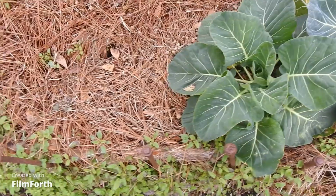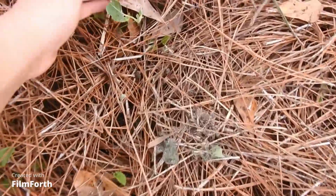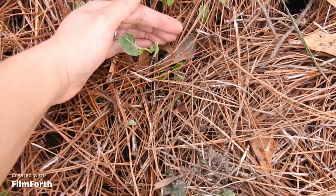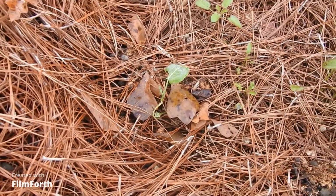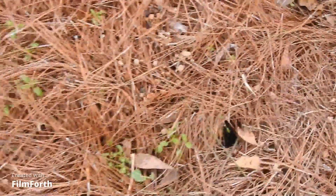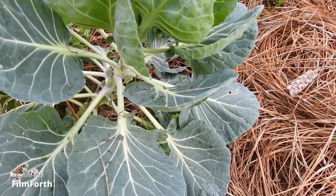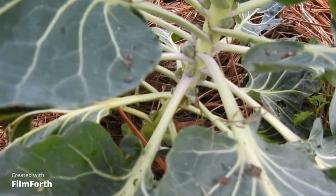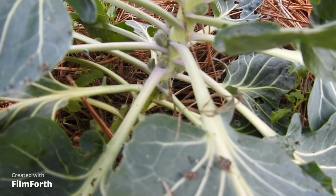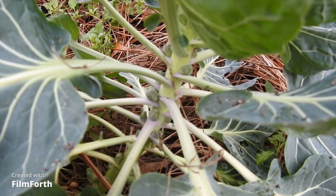Alright, and then in this bed, they're still itty bitty, these other volunteers. They've endured some pest damage, as you can see, but they're still coming along. And then in the corner, we have another Brussels sprout. Now this one did not do as good as the other one. The Brussels sprouts are a lot smaller, but there's still some on there, so I'm going to give this one some more time before I harvest it.